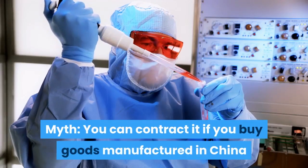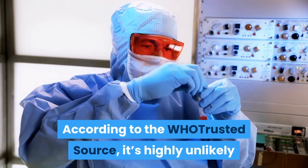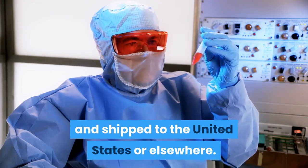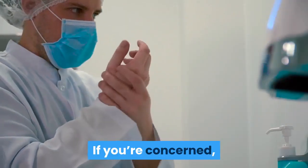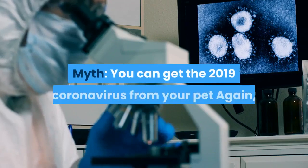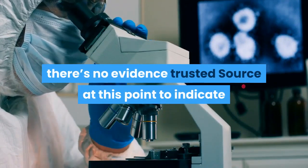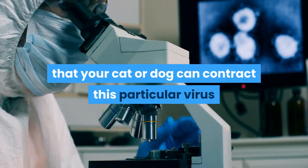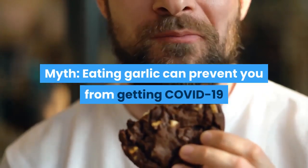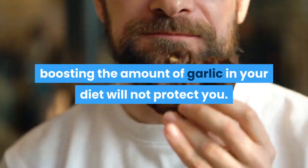Myth: you can contract it if you buy goods manufactured in China. According to the WHO trusted source, it's highly unlikely that the virus would remain on the surface of a product made in China and shipped to the United States or elsewhere. If you're concerned, you can clean the surface of the item with a disinfectant wipe before you use it. Myth: you can get the 2019 coronavirus from your pet. There's no evidence trusted source at this point to indicate that your cat or dog can contract this particular virus and transmit it to you. Myth: eating garlic can prevent you from getting COVID-19. Unfortunately for garlic bread lovers everywhere, boosting the amount of garlic in your diet will not protect you.